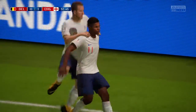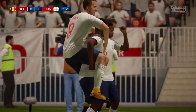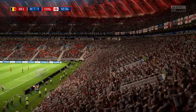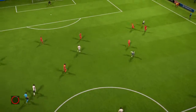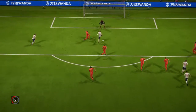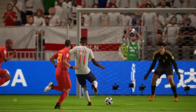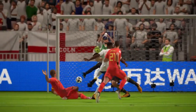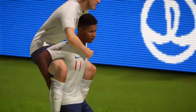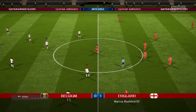The first goal in the 2018 World Cup final. Well, what a moment for the lad, and what a good finish it was. You've got to admire the way he placed the ball into the bottom corner of the net. But the goalkeeper was in a decent position, but he was helpless to stop that one going in. So, in front here are England.